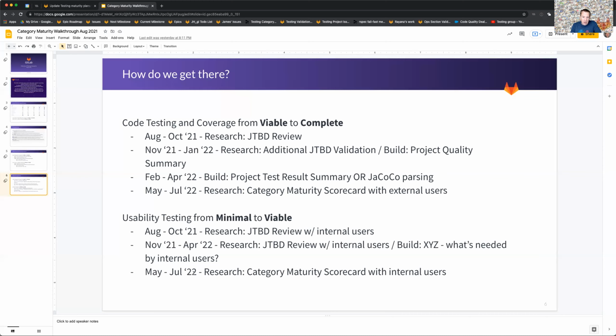And then May through July of 2022 is when the research and the category maturity scorecard will happen, again with internal users, so the recruiting shouldn't be as bad. And that's what should get us to the maturity that we have set out, and the targets that we have. And so that's the process that we go through every month, just looking at, hey, what do we need to get done between here and there? Is there enough time to do it? Or does that align with our other priorities? So that's the process that we go through.